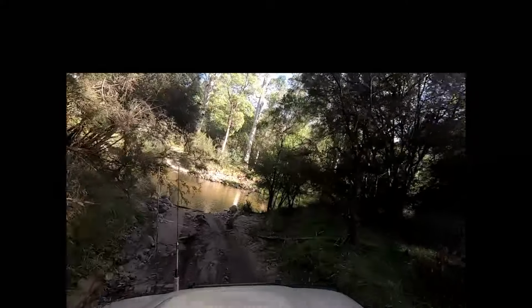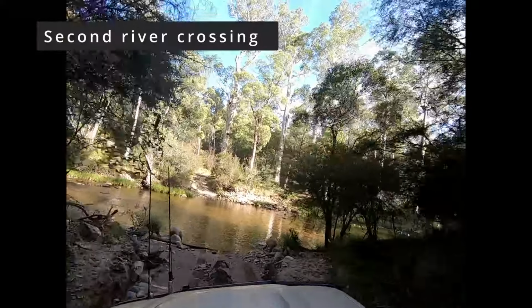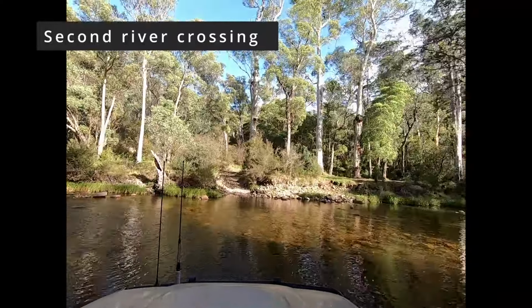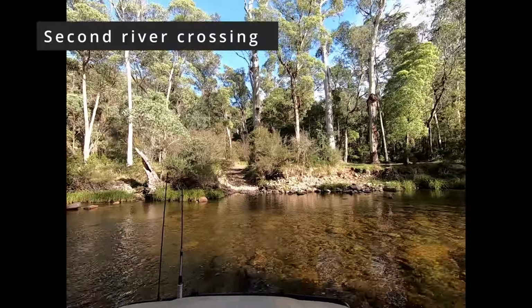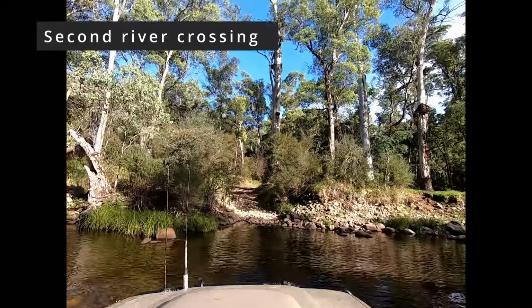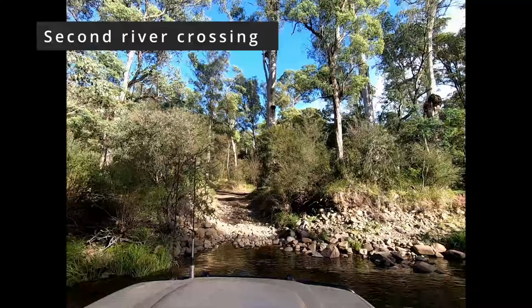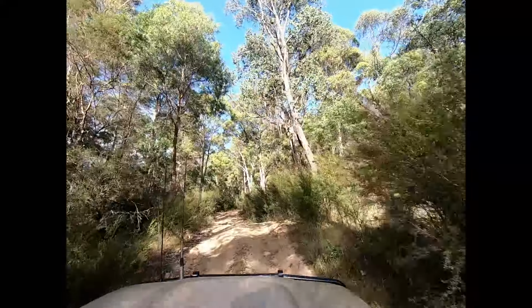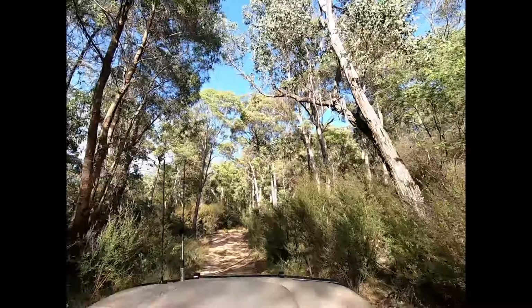Here's the second crossing. This one's a little bit deeper than the upper one, but it's not too bad. Because the river is broad at these crossings, the water doesn't get particularly deep even when it's up. This one's a little bit more rocky, so the car bounces around a little bit more. So those 2 crossings, I think the water level's very rarely above wheel height.